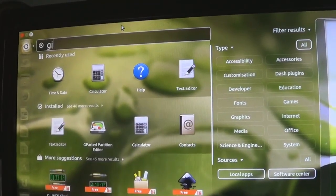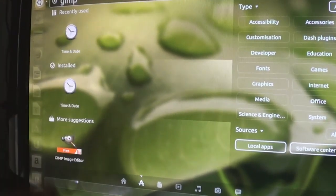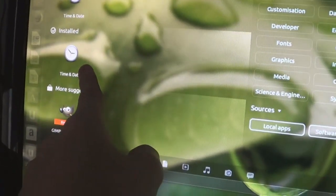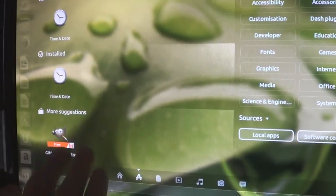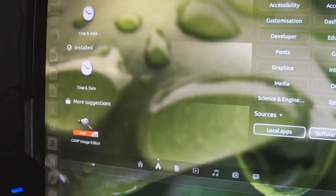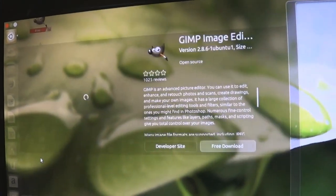Yep. So the good thing about this dash, you just type in GIMP and you don't have GIMP installed. But look, GIMP, it's as if you kind of had it installed, get it? Recently used, installed, and more suggestions. I don't know what time and date has to do with GIMP, but there's GIMP. You type in GIMP and there we go. Okay, good. And look, you can get GIMP straight from here. So it's as if it was installed on your computer already.